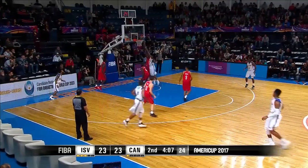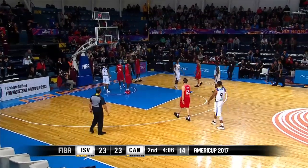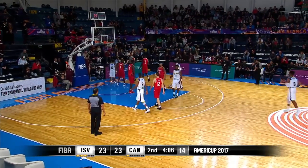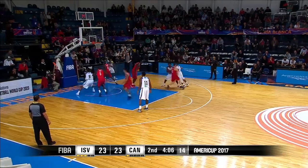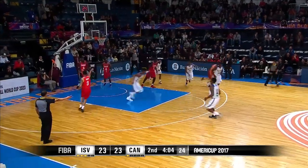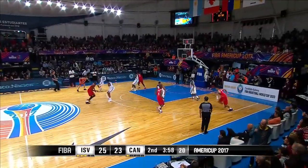Inside for Hodge. Cannot take the layup. And cannot take the ball. Amardi will be an offensive rebound for Virgin Islands with the game tied. Nice pass. That's an assist on an out-of-bounds play by Walter Hodge. Good layup for Virgin Islands, being very fast to execute.